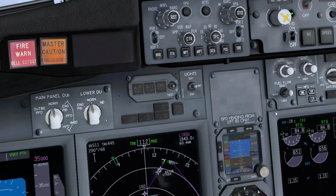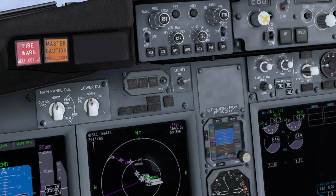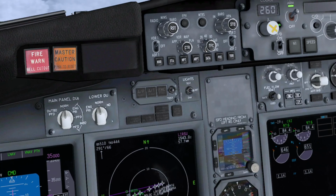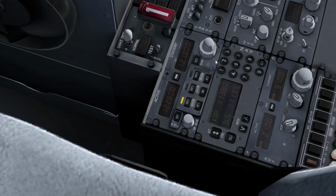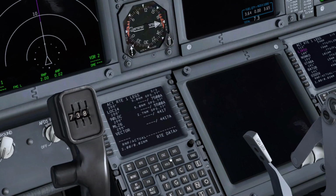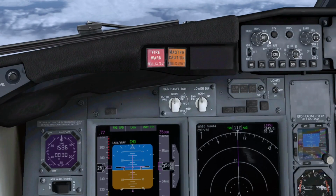Right, what is this doing here now? Let me just have a look in plan mode. So it's from MADEB, yeah. It's a weird way you come in, you cut across like that and then you capture the localizer. We'll just roll, if we have to give ourselves a hand and we will. The localizer for Innsbruck is 111.1, like so. And the minimums is 3,700 feet for this type of approach.